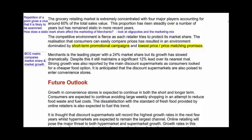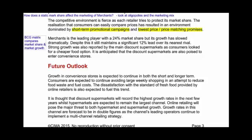A little bit of something coming up in the future, the idea that the discount supermarkets are going to enter the convenience stores. And certainly if you think about the locations, they certainly are generally in convenient locations and perhaps slightly larger than the likes of a Tesco Express, but they aren't the big supermarkets in the same way that the hypermarkets and so on are for the big players.